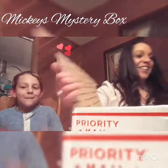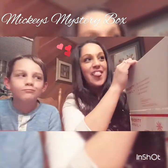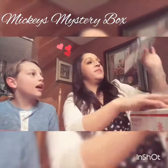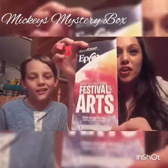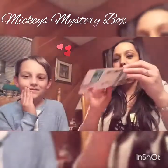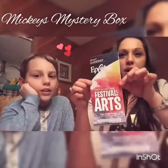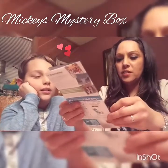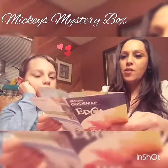Oh, I'm excited. Okay, you ready? I'm just gonna reach in here. Got the card. Oh! What's today? Festival of Arts. It's a Festival of Arts brochure, and it has pictures of Epcot on it. Epcot, that's the Epcot world thing. I guess Fridays through Mondays, January 13th through February 20th. Discover the wonder!